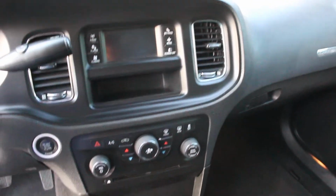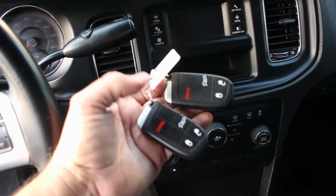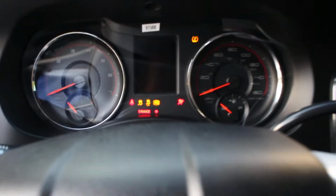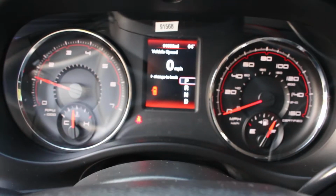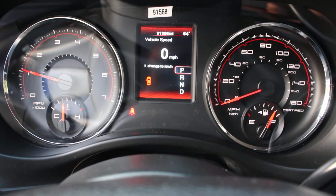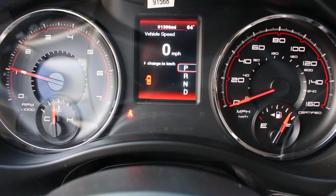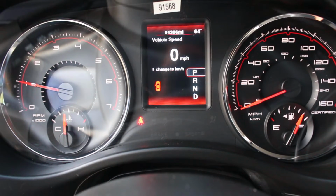Perfect dash. And folks, before I forget, I do have two key fobs with this vehicle, and both fobs have new batteries. Okay, let's go ahead and fire her up real quick here. All pressure lights are up. There you go, folks. 91.3, 91,000 miles. Once again, this was a highway patrol vehicle.